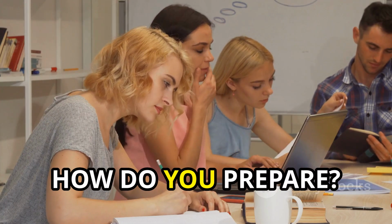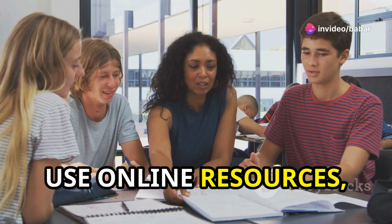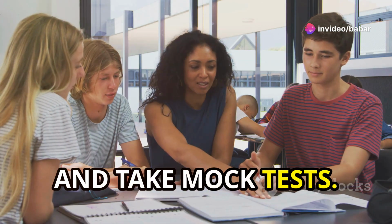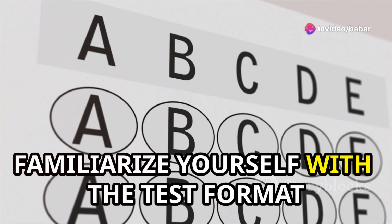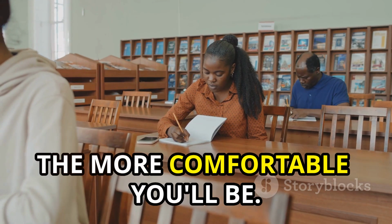So, how do you prepare? Simple. Practice. Use online resources, join study groups, and take mock tests. Familiarize yourself with the test format and question types. The more you practice, the more comfortable you'll be.